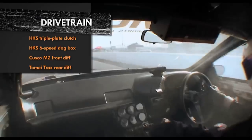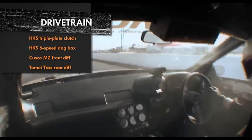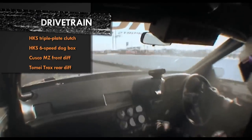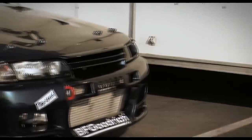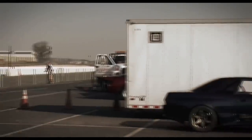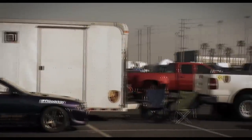Power is channeled through a HKS triple plate clutch and six-speed dog box to the Tomei rear diff and Cusco front. The combination doesn't seem that crazy, but it sure does work, and the car is awesome to watch. So less talk and more action.